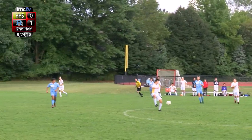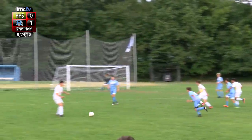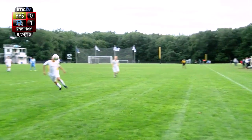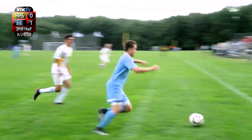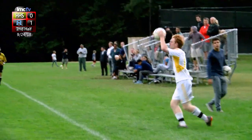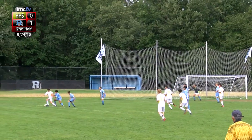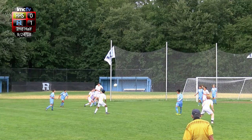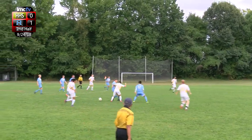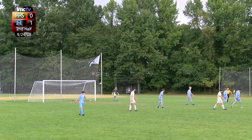Still looking to find a crease in the Rhinebeck defense as they inch their way towards the goal. Jonathan Casas on another good defensive play. Josh Rubin also making a good play defensively. This one is kicked and deflected by Hastings as they look to keep the ball in enemy territory. And this one is kicked and will sail out of bounds.